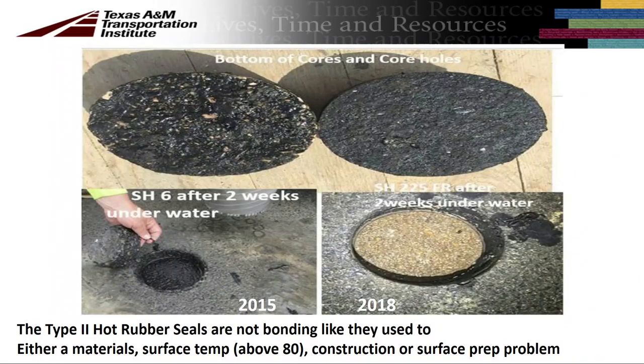If you'd asked me 5 years ago, do we have any problems of bonding hot mix to concrete? I would have said no. I've done a lot of work with the Houston district. The Houston district, for years and years, have had great success using asphalt rubber. They put that down on top of the concrete, and then they put their overlays on top of that.